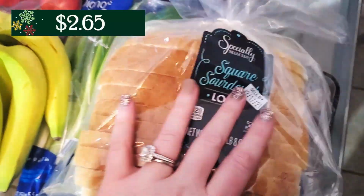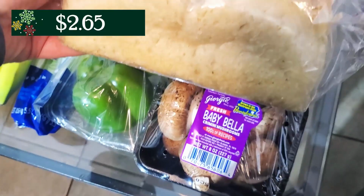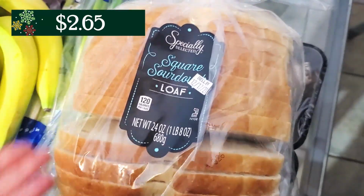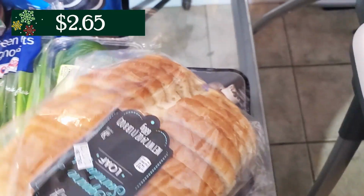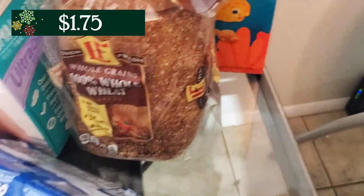So, okay, I grabbed here for our paninis that I've mentioned the square sourdough loaf. For some reason, I don't know why, the square is cheaper than the round sourdough, but they're basically the same size. They're all pre-sliced, so I like the square one because if you look at it, it's a good shape for a panini sandwich. And behind that, we have our regular whole wheat bread so my son can have his lunches and toast in the morning.